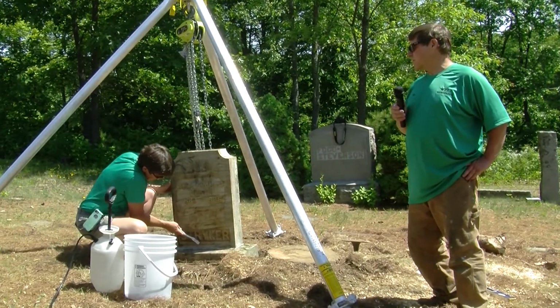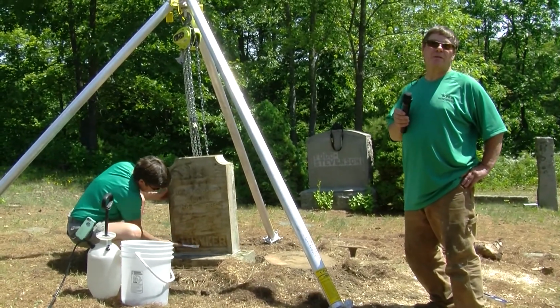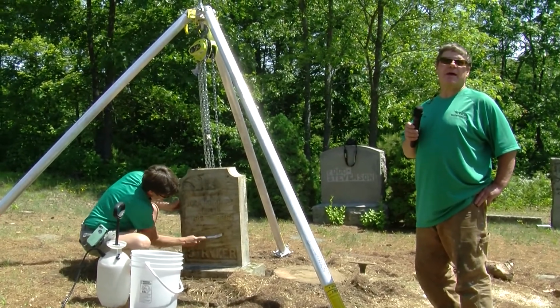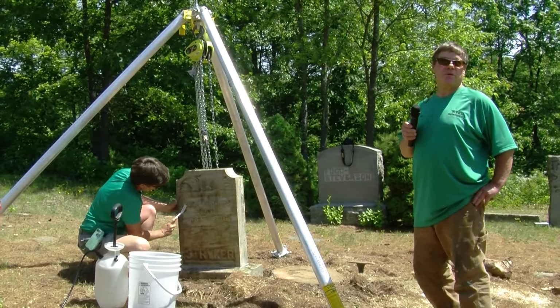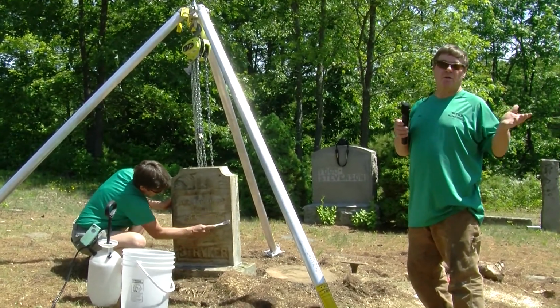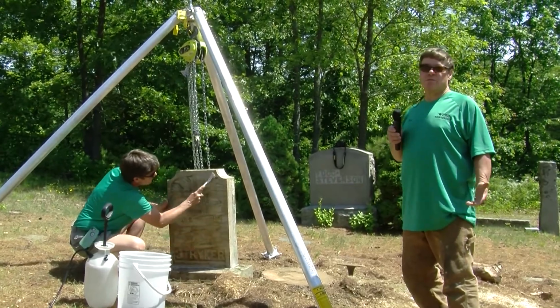In terms of how long it would take to do Pine Hill, as I mentioned earlier, there are about 600 stones here. So you can do the math. That's about 300 hours of work. So we have our work cut out for us. And again, this is our largest cemetery, but it's only one of 34.